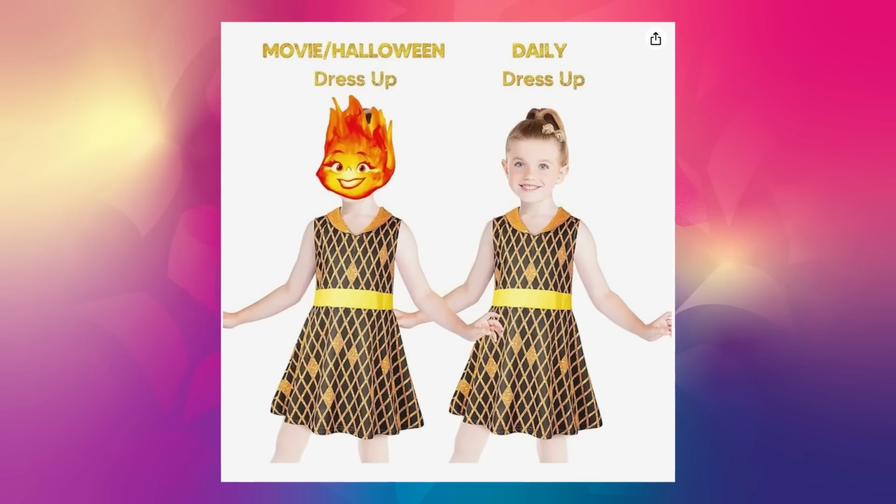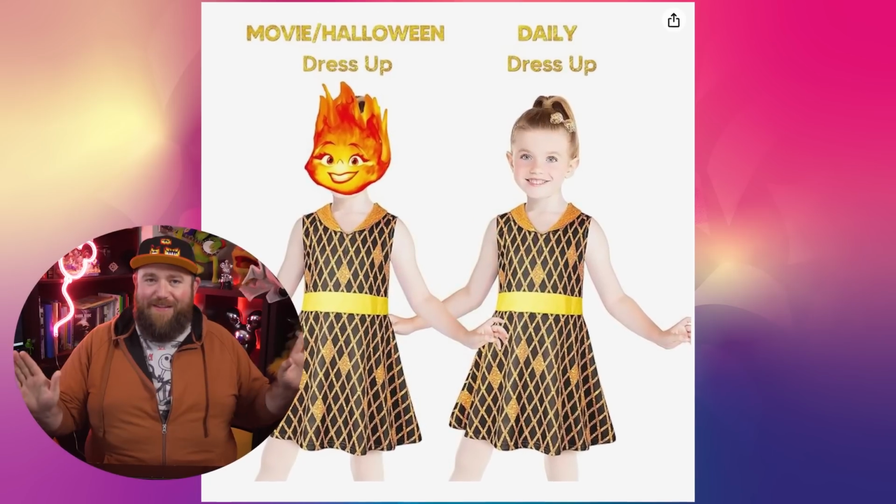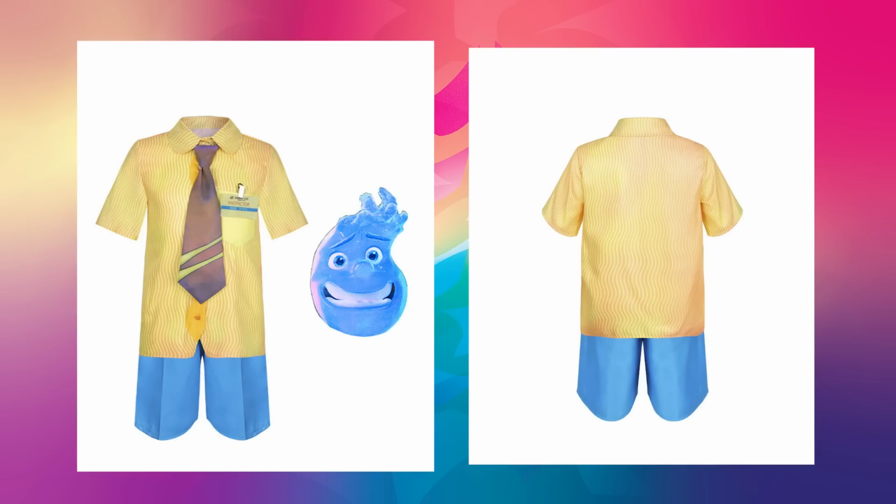I love these plain, flat, printed, overpriced costumes. Who's buying these things? Who? These things look so bad. We gotta stop printing clothes on clothes. That is just the most insane thing we've ever done. We have to stop it.